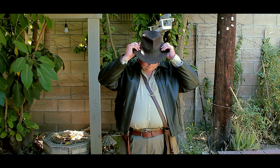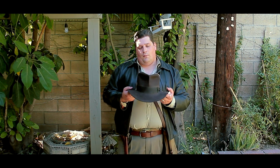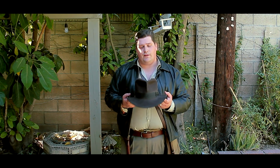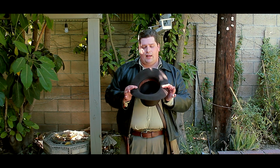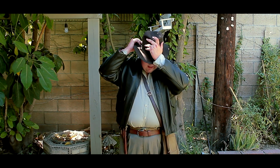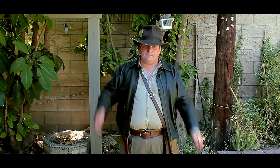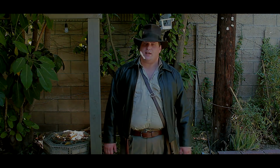And I would also recommend, if you do get one of these, whether you're a 59 like me and can wear it comfortably, or a 58, always fold the sweatband. That's what Harrison did, and it really helps tighten up the grip on the hat, and just makes it feel more authentic. So, with that out of the way, let's move on over to Temple of Doom.